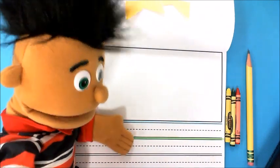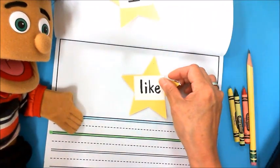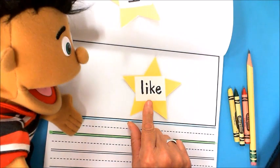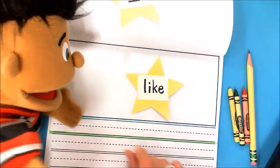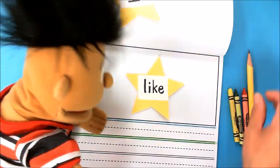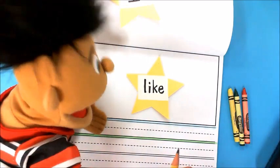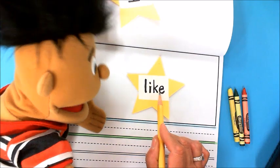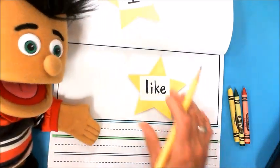It's Zach and Mrs. Schmidt, and we are going to help you with your writing today, right, Mrs. Schmidt? We have been learning some new sight words, and the boys and girls learned this one. Would you please read it for us, Zach? I sure will. Let's see. Like. That's right. Let's spell it. L-I-K-E. Like. Very good, Zach.